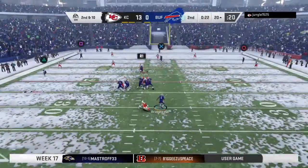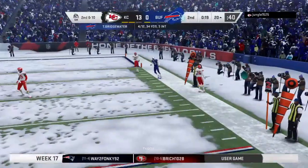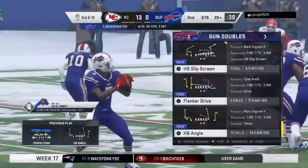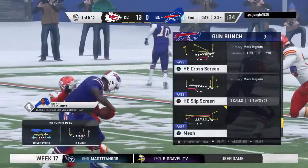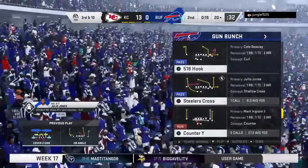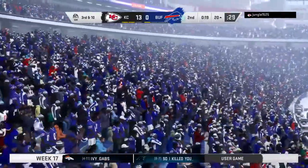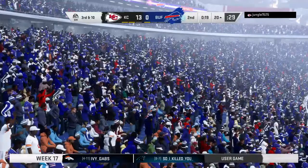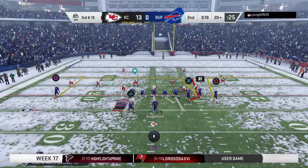Bridgewater again. He'll buy some time right. And he just chucked that one out of bounds, out of everyone's reach. Maybe a wise call not to take a sack in this part of the field. It brings up 3rd down. This offense was on the move. Now 2 straight incompletions have them looking at 3rd and 10.